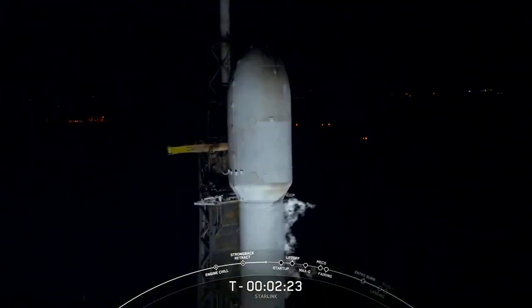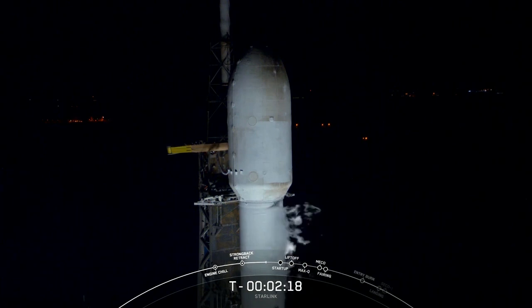The Starlink payload continues to be healthy, and the Falcon 9 team is tracking no issues on the rocket. Weather is still 80% favorable, and the range has cleared the surrounding ground, water, and airspace. We're green for launch, and just 2 minutes away.